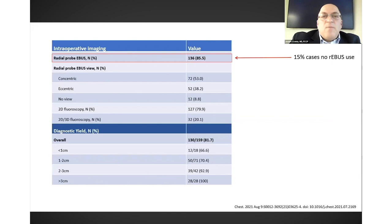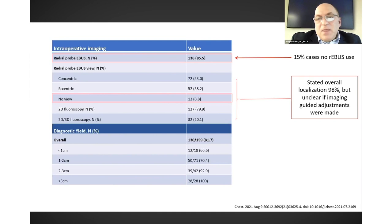In terms of targeting, it's a little hard to look at in this trial. Again, it was probably hard for them to report because it's an observational registry trial. They only used radial probe to look at their targeting numbers in 85% of cases. In the other cases, they used 2D and 3D fluoro. So we have to keep that in mind as we look at their targeting. They stated their overall localization was 98%, but it's unclear if any image guide adjustments were made at the time. I don't think there were. Some of their targeting was based on both radial probe and 2D, 3D fluoro. So I think their targeting and localization was pretty high, although putting an exact number on it is difficult.